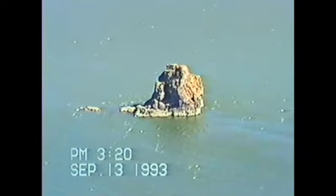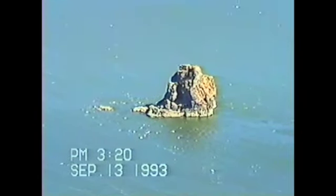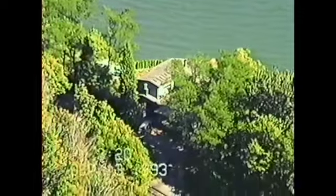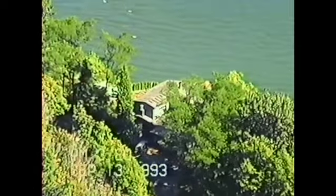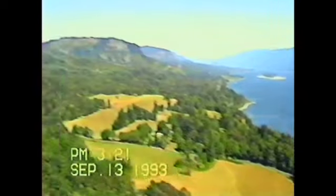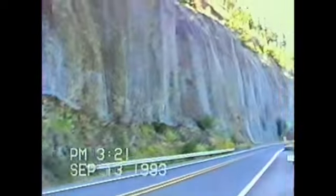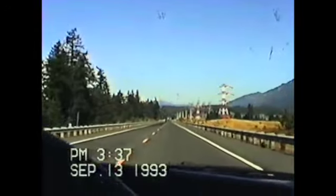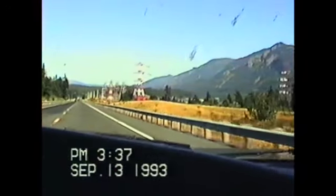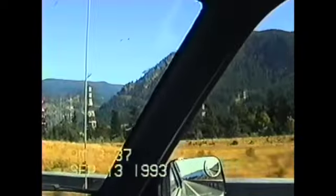Island out there, and very nice looking home right down there. Be a lovely place to live. Must be getting pretty close to Bonneville Dam. You can see all those power lines carrying the electricity out of there.